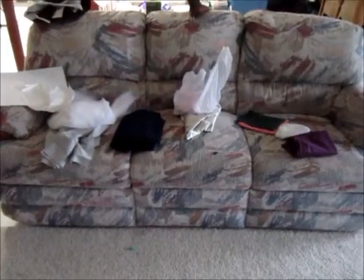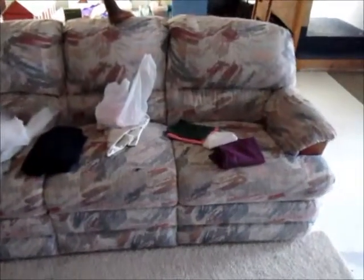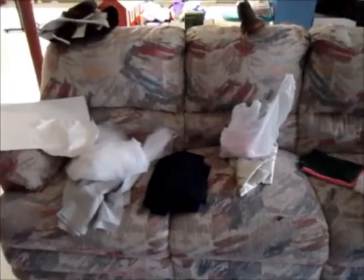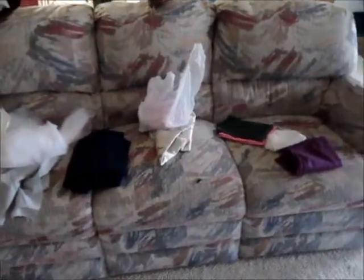And the couch was covered in fabric, like stacked to the top of the couch. So, we made a pretty big dent. And. Yep.